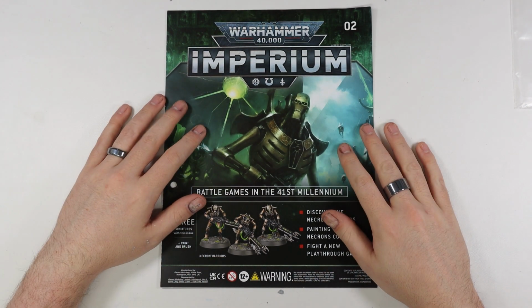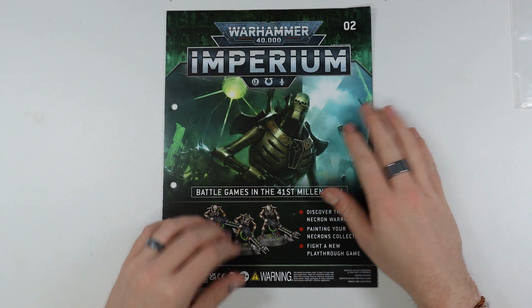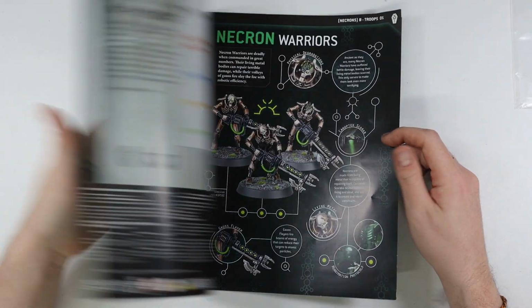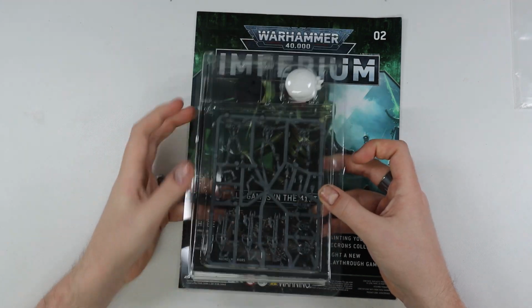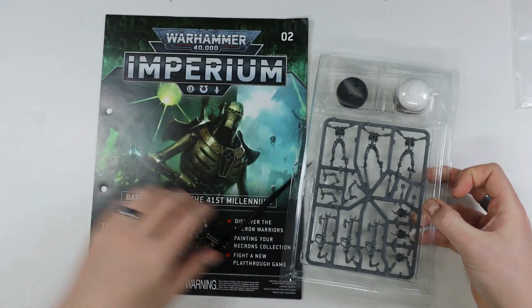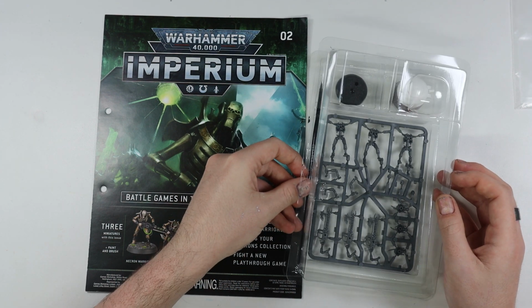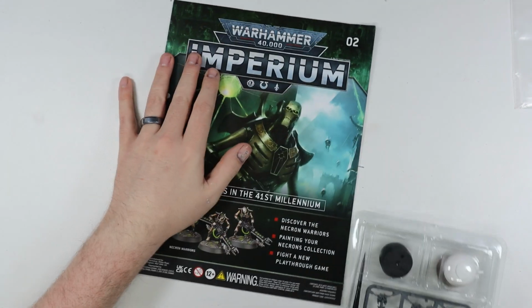So, this week we're going to be having a look at Warhammer Imperium Issue 2. I have had a flick through this this time just to have a look. Obviously we opened this in the last video. So this is what you'll get. You might get it on the big format sheet or the small format sheet, depending on the store you get it from and their footprint. So this is it, Warhammer Imperium Issue 2.